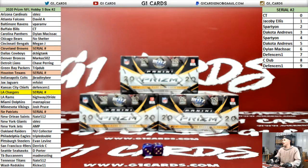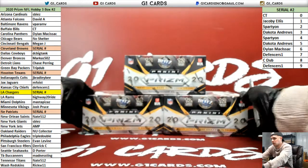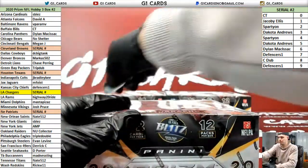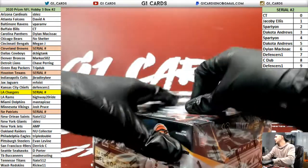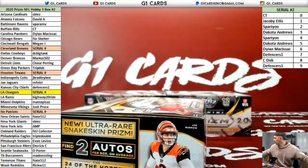PYT number 2, 3 box, Prizm NFL 2020. Any one of one triggers a promo spot. One of one plates do not count. Let's do a first off the line.